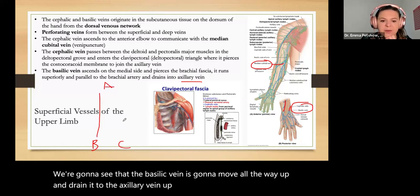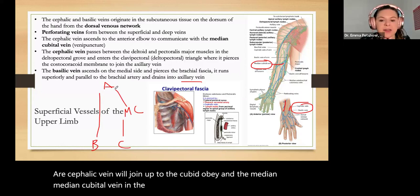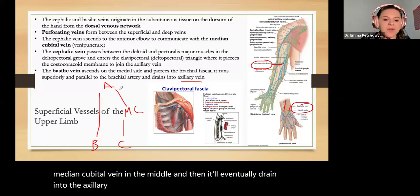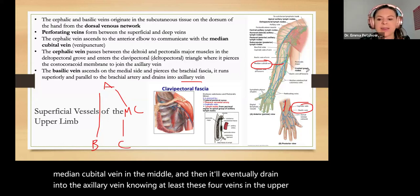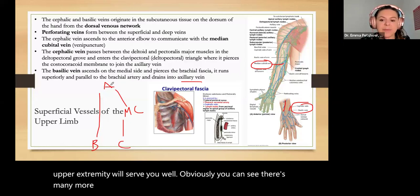Our cephalic vein will join up to the cubital vein, the median cubital vein, in the middle, and then it'll eventually drain into the axillary vein. Knowing at least these four veins in the upper extremity will serve you well. Obviously, you can see there are many more, but these four will provide a good base.